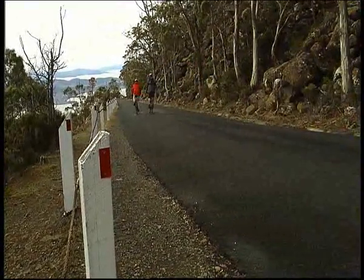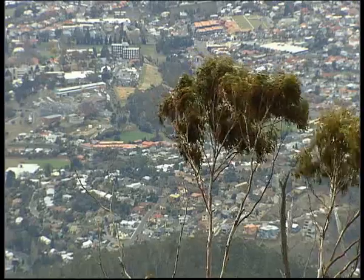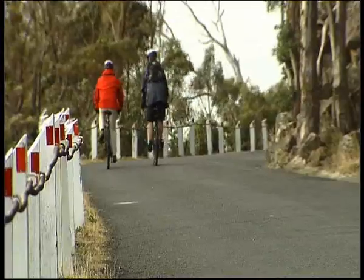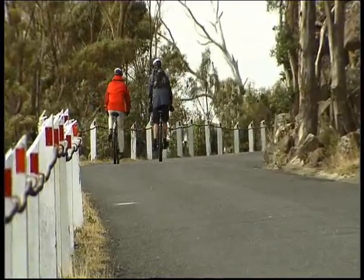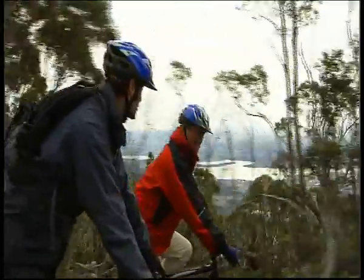Oh, look at that. There's Hobart. And the beautiful views of Hobart opening up for us here on our left. It looks sunny down there. Yeah, it probably is, and about 10 degrees warmer down there than what it is up here, Greg. I'm braking all the way, you know. Yes, your fingers will definitely get a workout, but your heart rate should stay nice and low.